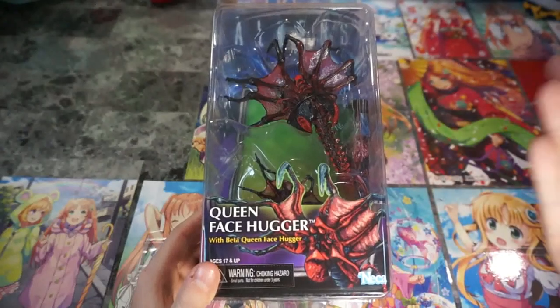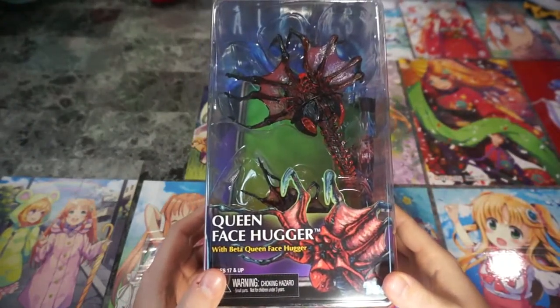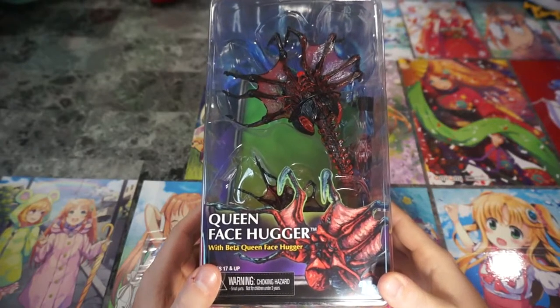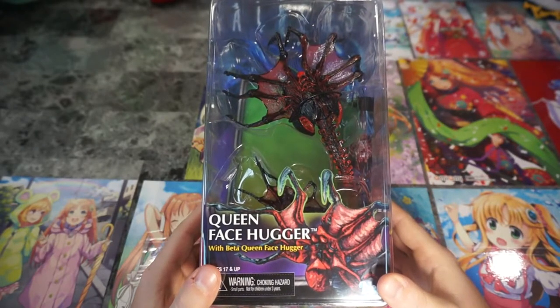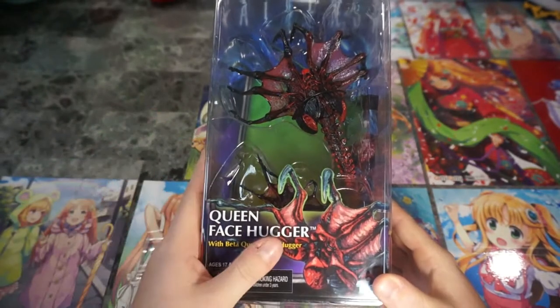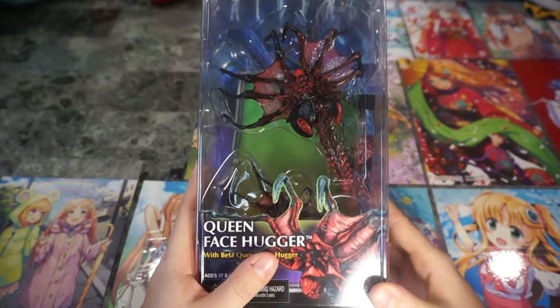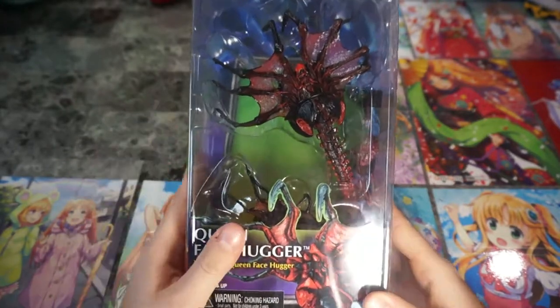Good day, everyone. Alien Sama here with the most important creature to exist in the alien universe, besides the queen herself, the queen facehugger, aka the facehugger that infects the human that will create the next alien queen. I'm so excited because these are brand new.